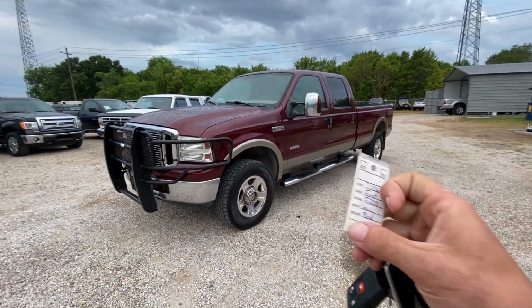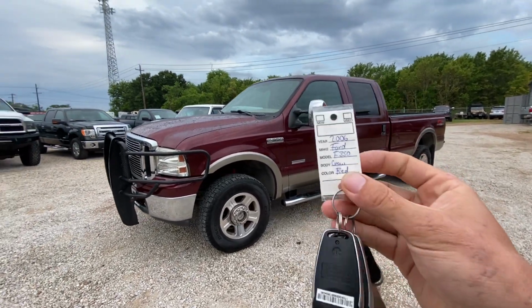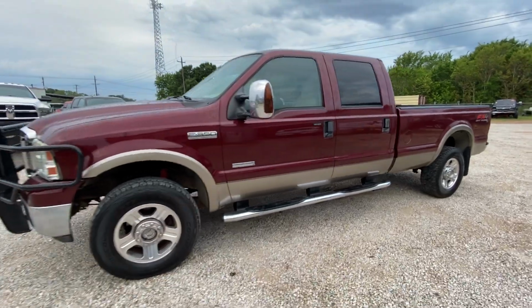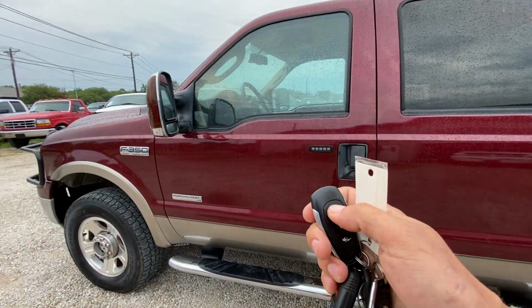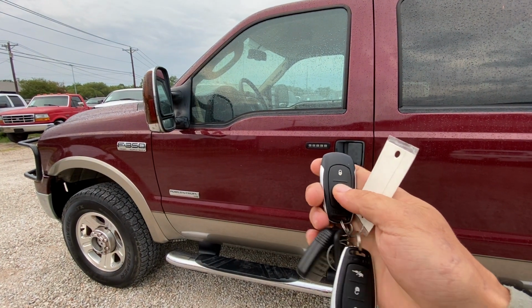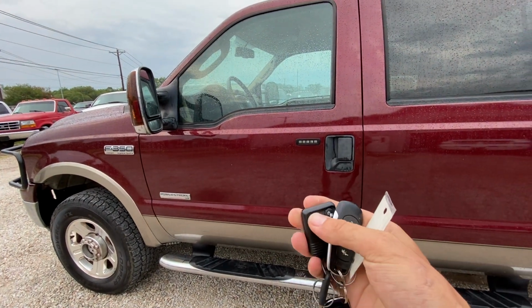All right, here we got our 2006 F-350. This is a long bed Lariat, four-wheel drive. Some nice aftermarket alarm on here, as well as factory key fob.